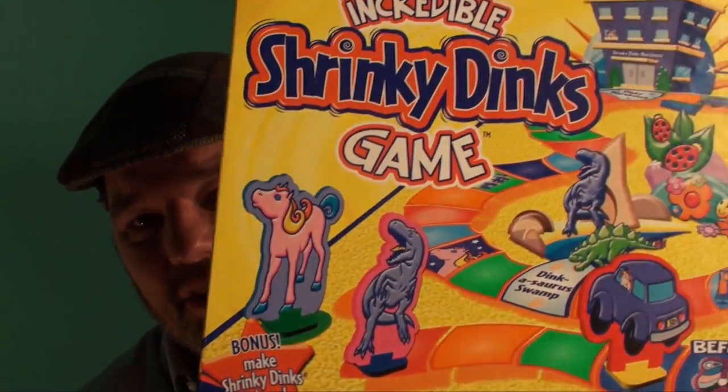What do we get here? I don't even know what the Incredible Shrinky Dinks is, but apparently it must be some kind of license or something because they make a big deal about the Shrinky Dinks. Maybe this is a show in a different country or some kind of toy line somewhere. I don't know, people, but I had never heard of it. It's a briar patch, over 100 awards. This is a monotonous roll and move for your kids that will frustrate you in every single possible way and is complicated for absolutely no reason at all.